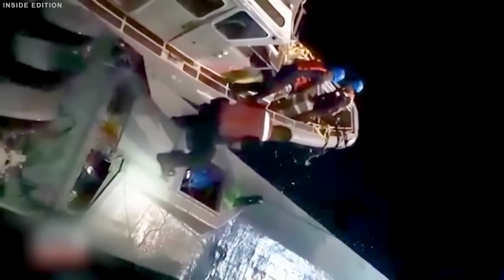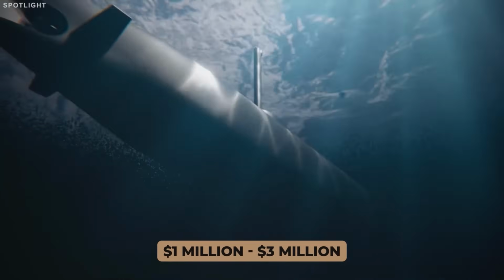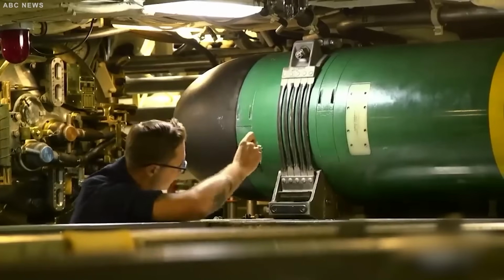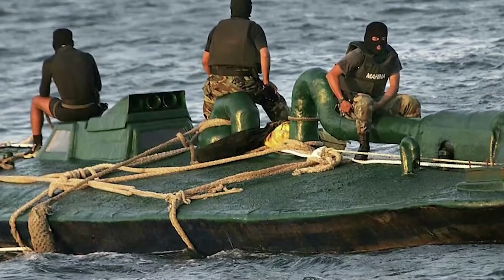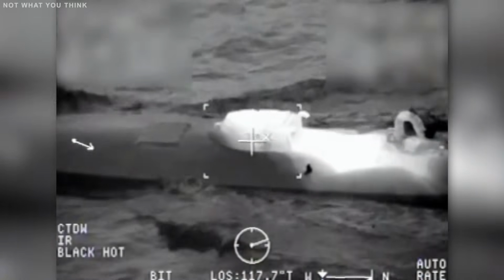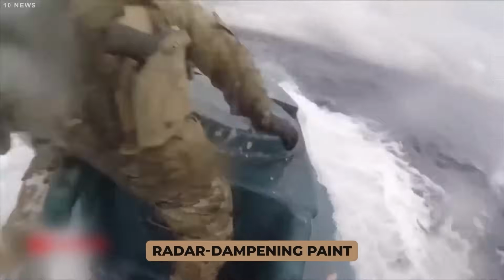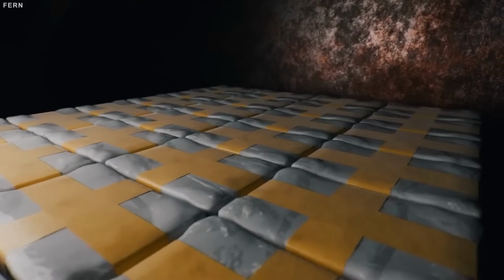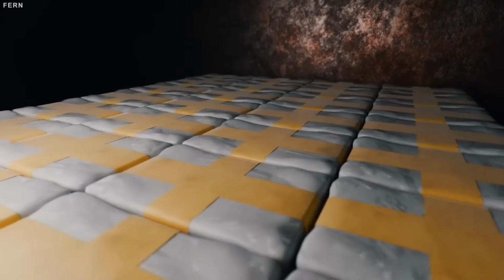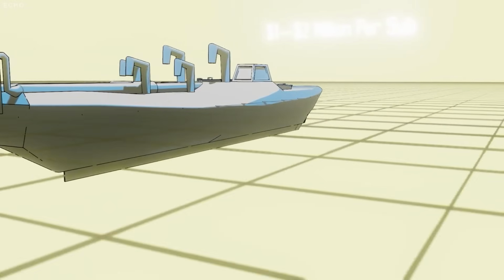The cost of building each narco sub was enormous. Estimates put the price anywhere from $1 to $3 million per vessel. The cartels spared no expense. Blueprints were closely guarded. Engineers were either paid large sums to keep quiet or threatened into cooperation. Materials came from all over the world: steel, navigation systems, fuel components, and radar-dampening paint. Shipments were smuggled in, piece by piece, sometimes disguised as parts for legal boats or farming equipment. Entire teams worked on these projects in silence. Everyone involved knew what was at stake.